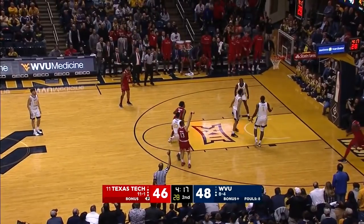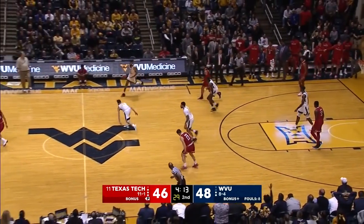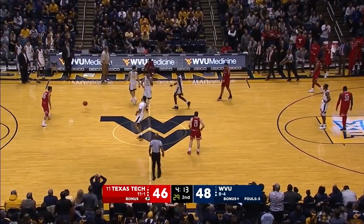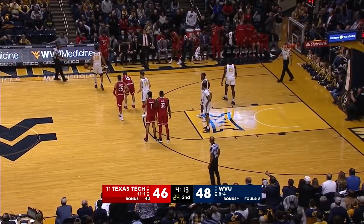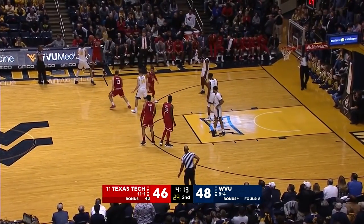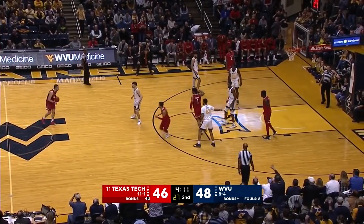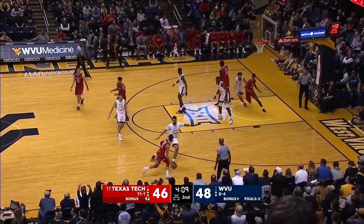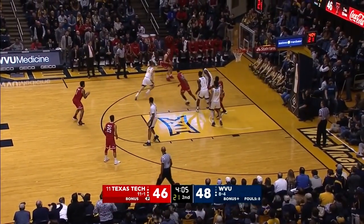Nice save, Odiasi. Mooney tries again from 2. And looked like Haley stepped on the line. Yes, he did. Chris Beard puts Jared Culver back in. And interesting to see if they stay in the triangle. They do. Be aware of Jared Culver now. Tech's gone more than 2.5 minutes without a field goal.